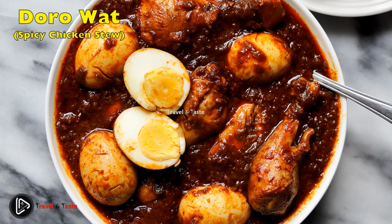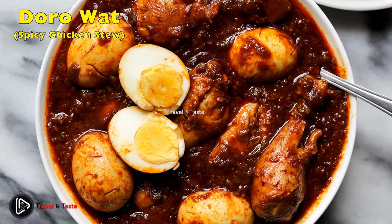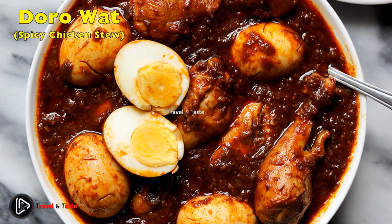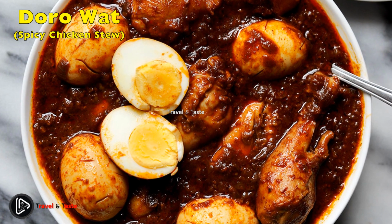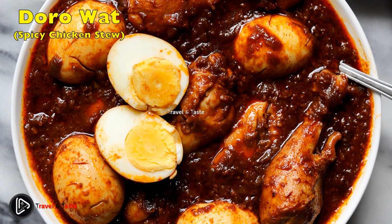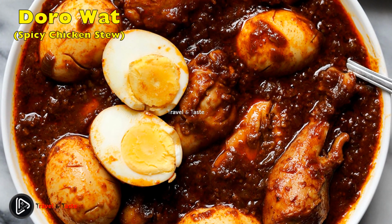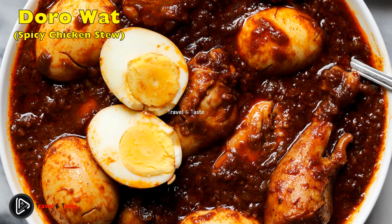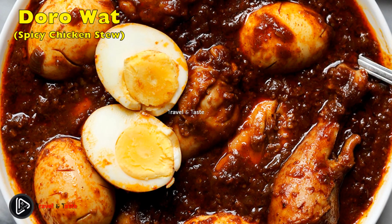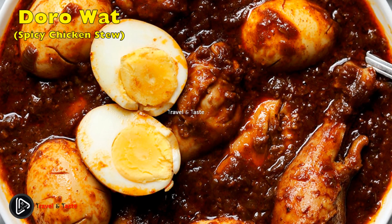Doro wat, spicy chicken stew. Doro wat is the only meat-based stew on this list, and for a good reason, since meat is used sparingly in Ethiopian cuisine. It is similar to a curry, made with drumsticks and chicken wings in a heavily spiced sauce. Butter, chili, cardamom, and berbere give Doro wat its unique flavors, and a hard-boiled egg is typically served in the stew. Like all stewed Ethiopian dishes, you can expect Injera alongside the meal to be used as a utensil to pick up chunks of meat and sauce. Doro wat is one of the common Ethiopian dishes during celebrations and religious festivals.